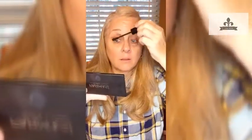Certainly not complaining. But, okay, you guys, so here you go. I'm going to say it's like 1.5 coats. I put one coat on each, and then without putting the brush back in, I went back over this one and then this one. Look at that. Ta-da!